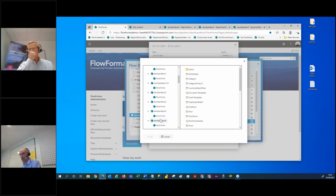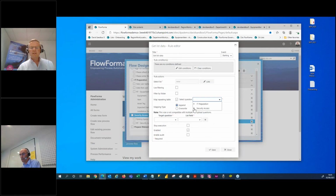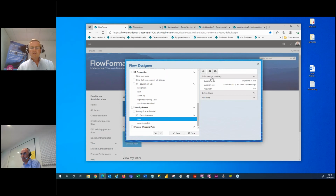So I'm going to go and grab it here. There it is. I don't need to apply a filter. I'm mapping it to a repeating table. It's a security access table. I'm overwriting, and it's just area to area. And because I'm pulling that through from a list, I'm going to make the area column in my table read only. Okay, that makes sense, yeah.